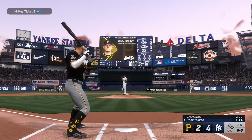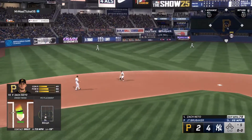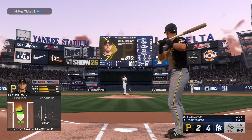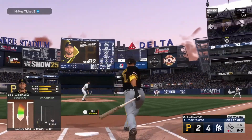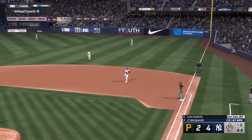Back in the Bronx, we go to the top of the 5th. Now, Zach Neto. Hit on the ground to short. Bichette sends it across to first. And the leadoff hitter retired in the 5th. Next to hit, Luis Garcia. Line drive, and that's a base hit to right. So a man aboard now with 1 away.